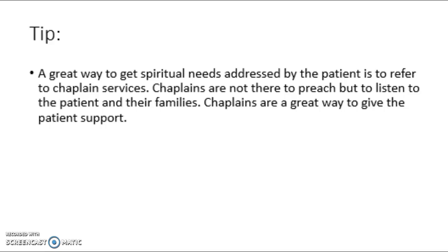Tip. A great way to get spiritual needs addressed for the patient is to refer to chaplain services. Chaplains are not only there to listen to the patient and the families, they're also a way to give the patient some support. They're not there to preach, they're mainly there for a listening ear, which may be all the patient needs. We all know that nursing is busy, but it's still important that we're doing something to get their spiritual needs involved.